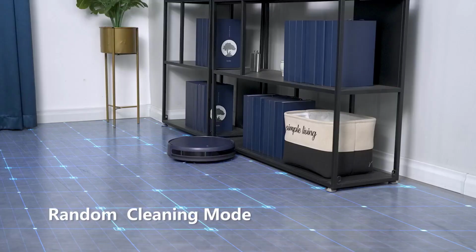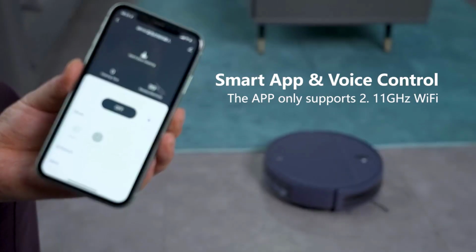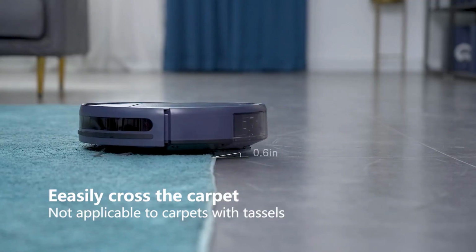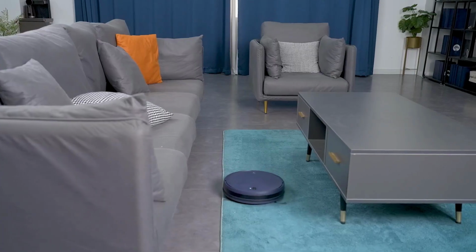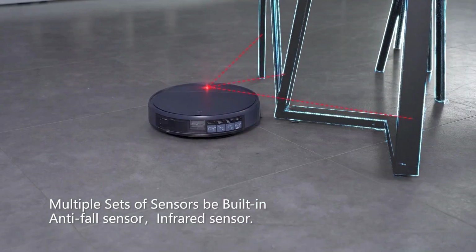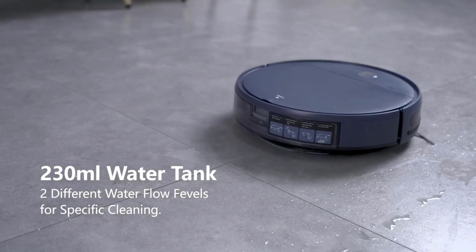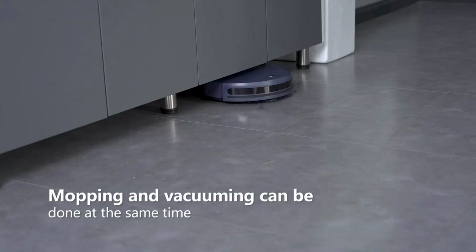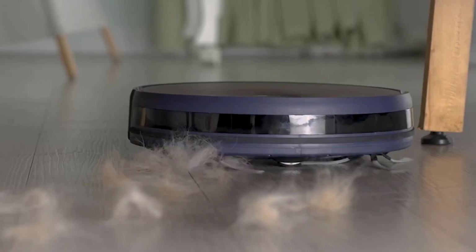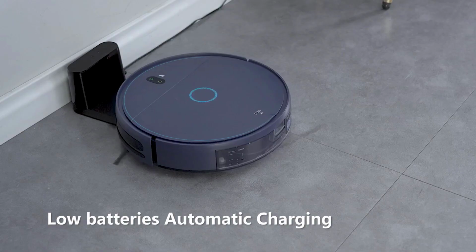With options for Smart Tuya app control, voice commands via Alexa and Google Assistant, and a remote control, this robot vacuum provides versatile control options to suit your preferences and convenience. The robot vacuum offers 4 intelligent cleaning modes: spot cleaning, automatic cleaning, edge cleaning, and zigzag planning cleaning. This adaptability allows it to handle different environments and cleaning needs effectively.